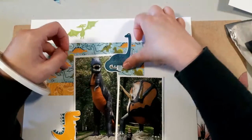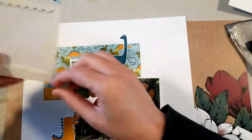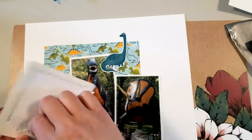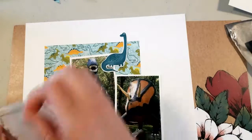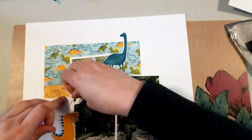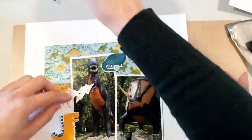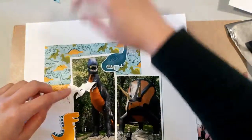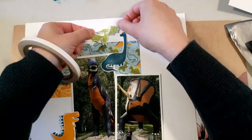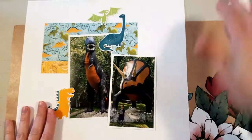I think I'm actually gonna overlap him on the photo a little bit. We'll get the pterodactyl up there. That one backing that doesn't want to give up. Okay, and I think he can kind of go up there. So again, if we're talking the visual triangle, there's our visual triangle, just like our original sketch was.